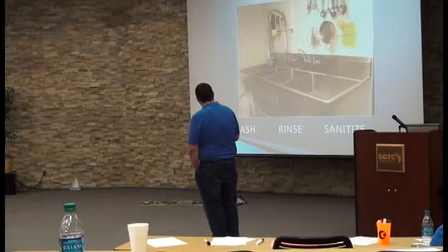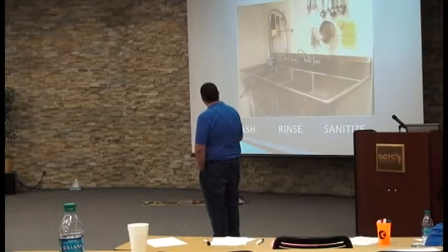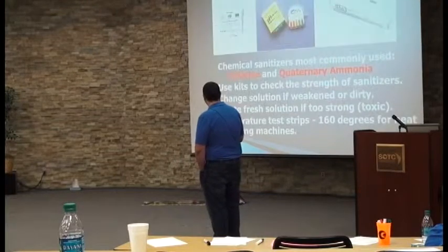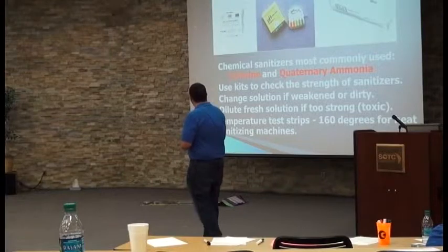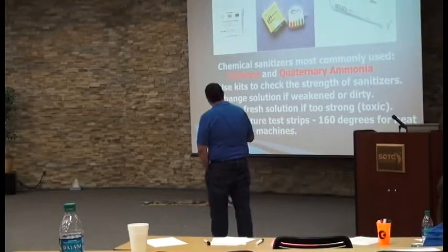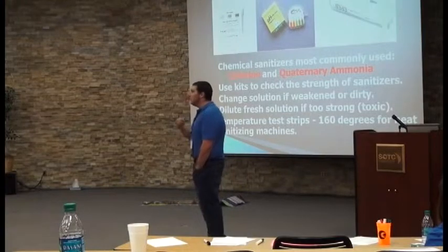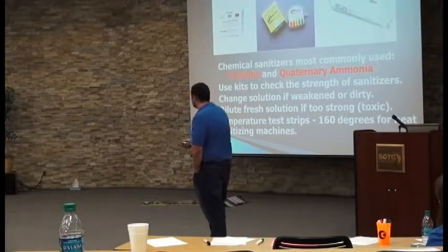Okay, so what we've got here is a very nice 3-compartment sink where we can wash, rinse, and sanitize our dishes, and then peg boards which allow them to air dry once they've been sanitized. We talked about the chemical testing strips. These are the ones that are used for chlorine, and these are the ones used for the ammonia. The ammonia raises the pH of that water, and that's what kills the bacteria.